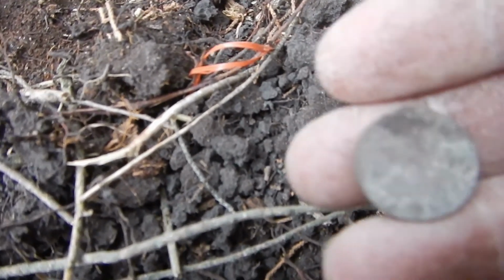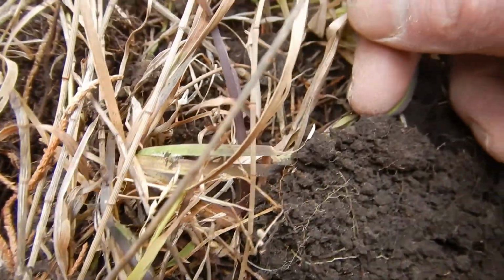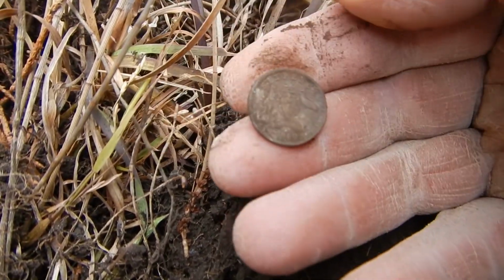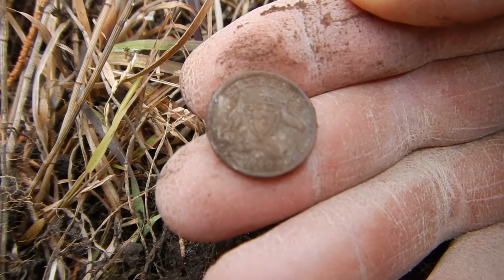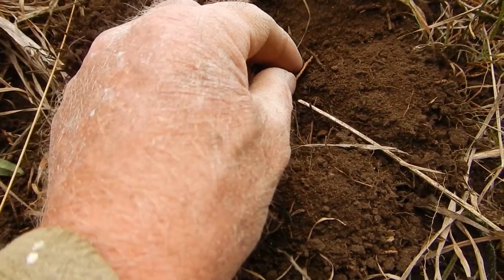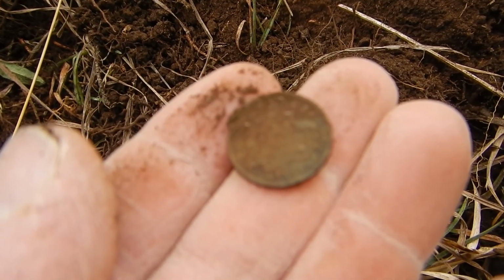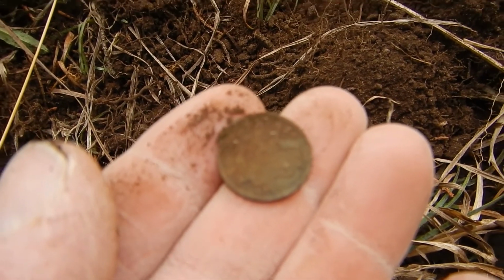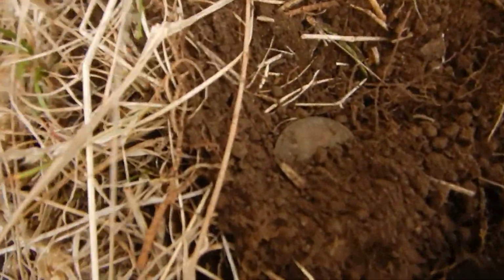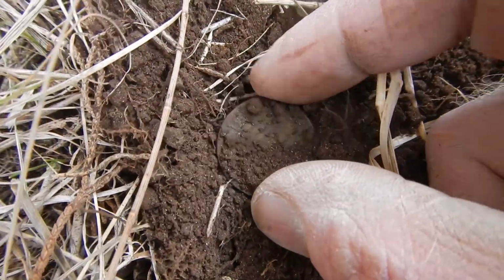And not far away, more silver. Be sixpence this time. And over here is yet another sixpence. 1940, I think. And yet another sixpence. These last couple have come from the area right near where I found the two florins. Near the base of this small tree, a great signal, and this looks like a halfpenny this time.